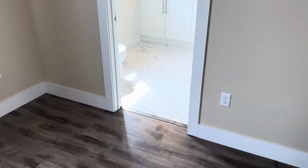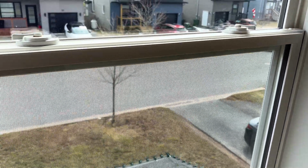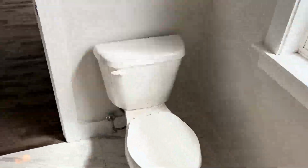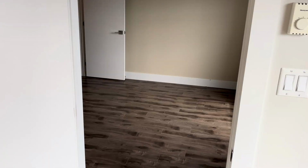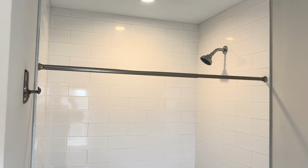Okay, so now we're going to be going from the laminate floor back onto the ceramic tile because we're going into a bathroom. So you have a nice window, again, nice big window, natural light, fresh air. I'll just turn around. So there's your toilet. That's where we just came from a moment ago. You have a shower, so an acrylic base, and then a custom tile shower, looks like subway tile right up to the ceiling with a pot light inside, so that's great.